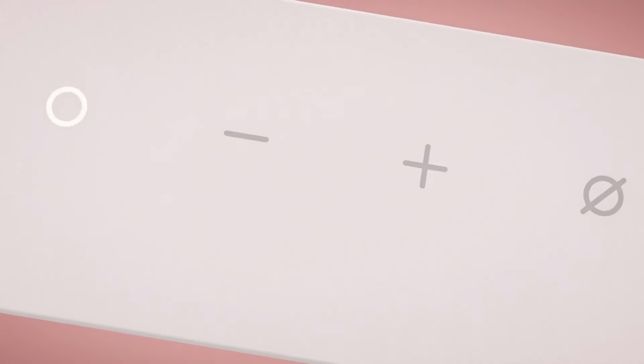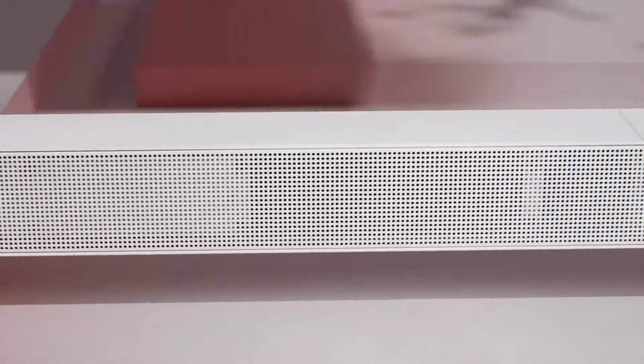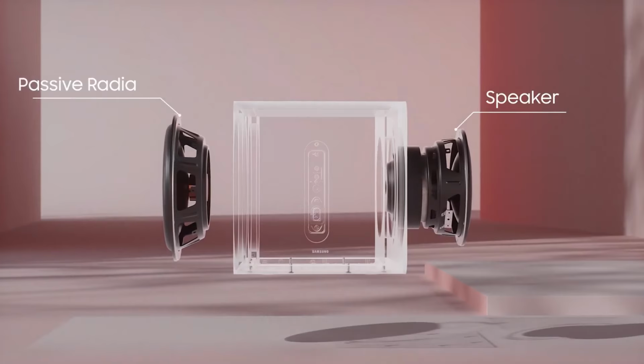They built a soundbar designed specifically for people who want Atmos, but also want their setup to look unbelievably clean. No bulky box, no thick enclosure, just a slim, modern bar with surprising power. And that brings us straight to number 5.